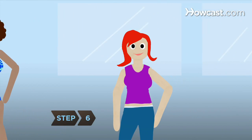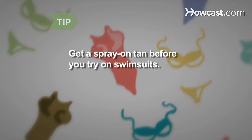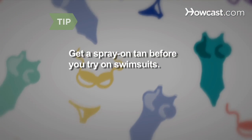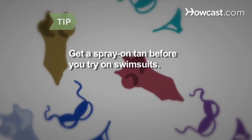Step 6. Height challenged? A one piece in a solid colour with a plunging neckline will lengthen the body. A high cut leg is also a flattering option. If you're pale skinned, consider getting a fake tan the day before you try on swimwear. It will help your body look thinner and more toned, making the process more enjoyable.